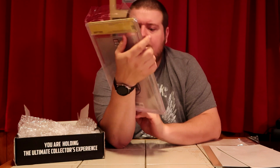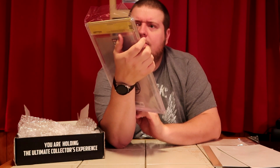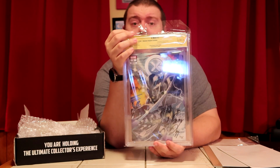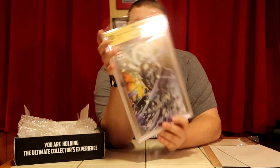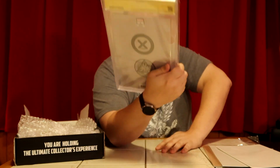I'll have to double check on this one because I think it's the one that I have with a Rogue cover, but I could be wrong, which is very possible. Still, that's a really nice one. And again, it's a 9.8. It's signed. It's the Illuminati Anas Klecto exclusive cover.